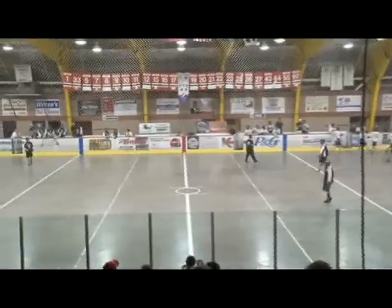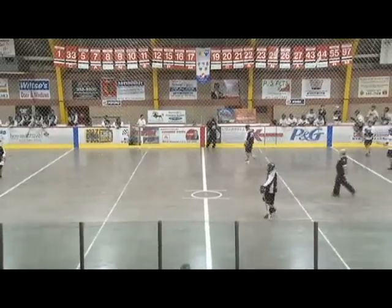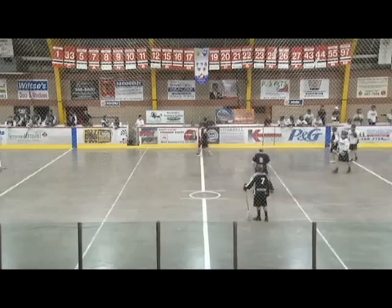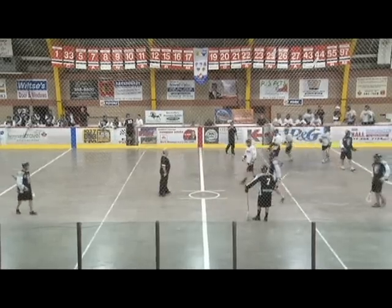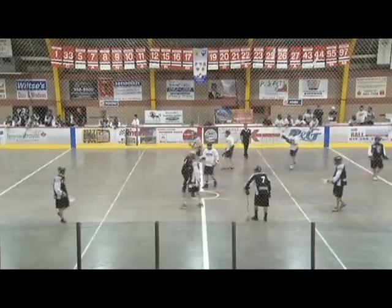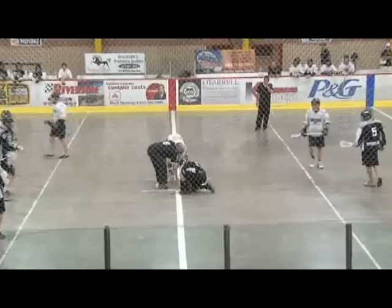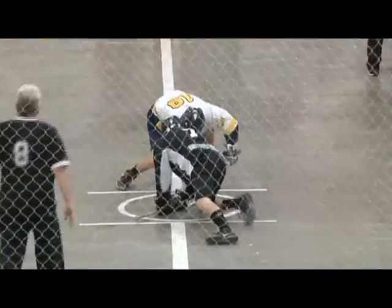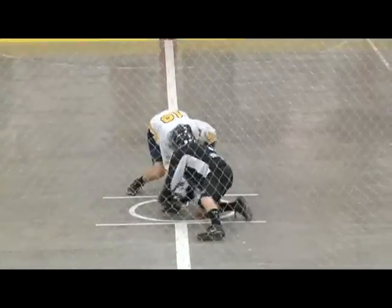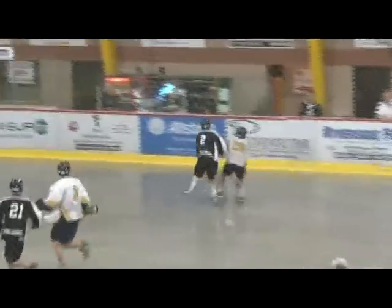With the great pass from Jarrett Pitt, Devin Primo fires one home, and Brockville has regained their 2-goal lead. It is now 6-4 for Brockville. Shots on goal right now, 32-28 in favor of Brockville. And we have 58.4 seconds left to go here in the second period. So just like that, Brockville has regained their 2-goal lead.